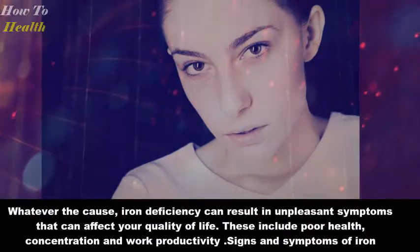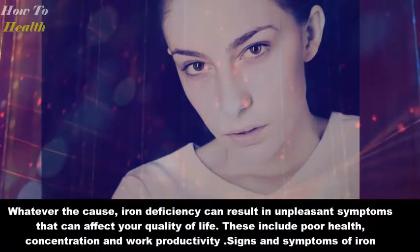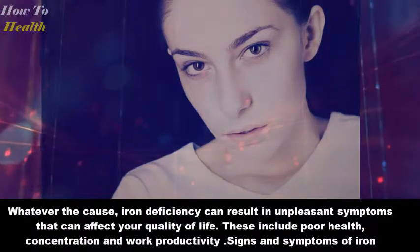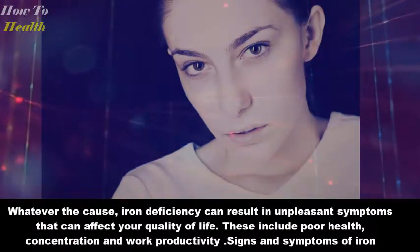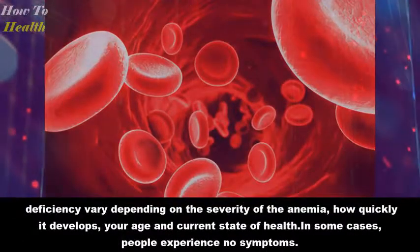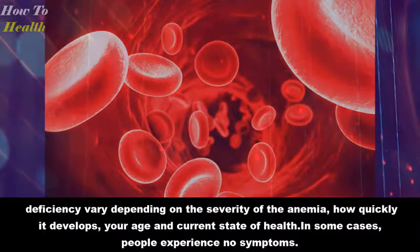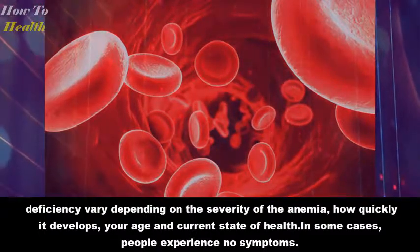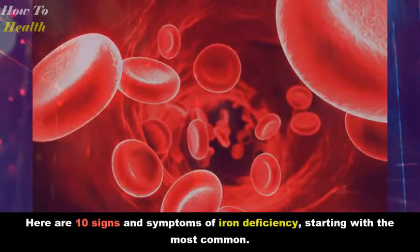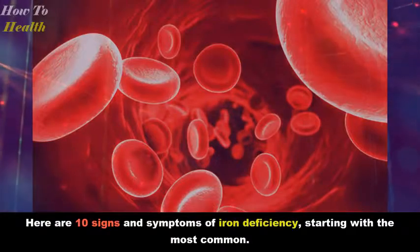Whatever the cause, iron deficiency can result in unpleasant symptoms that can affect your quality of life. These include poor health, concentration and work productivity. Signs and symptoms of iron deficiency vary depending on the severity of the anemia, how quickly it develops, your age and current state of health. In some cases, people experience no symptoms. Here are 10 signs and symptoms of iron deficiency, starting with the most common.